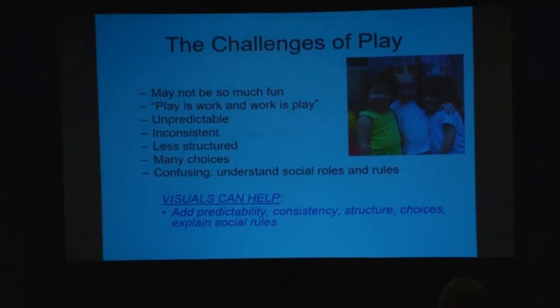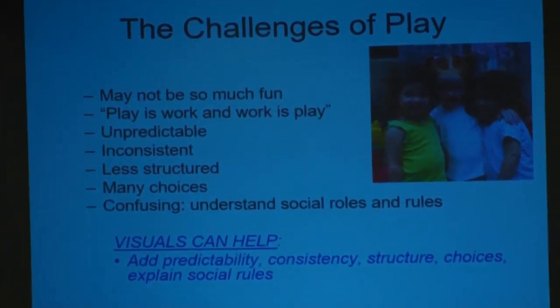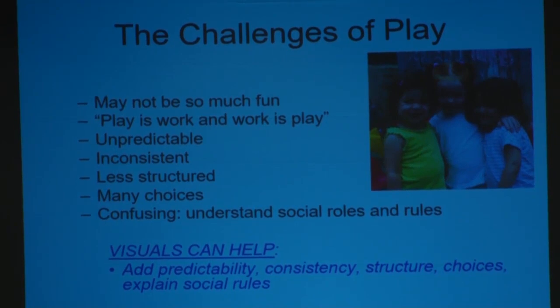Challenges. It may not be so much fun. Sometimes we have to get down on the floor with the kiddos. Do we like what they're playing? No. Do we really want to get our hands in that Play-Doh too? No. But we do it because it's fun for them and we want to be engaging with them, but just know Play-Doh might not be fun for everybody.